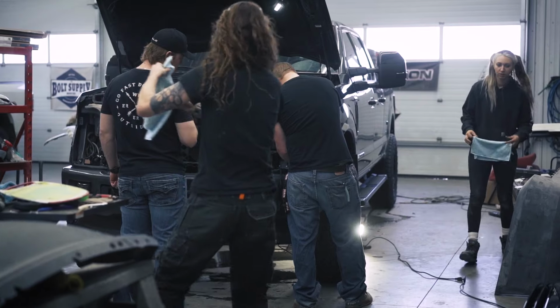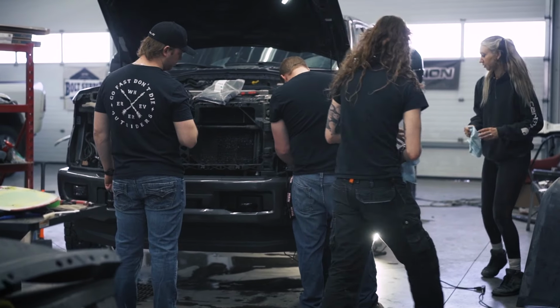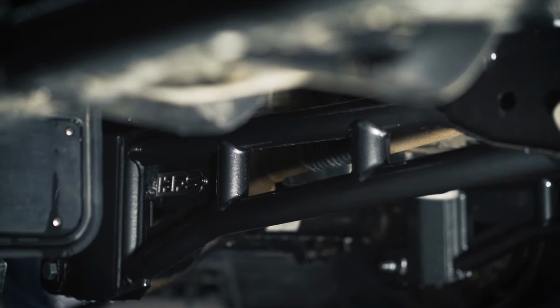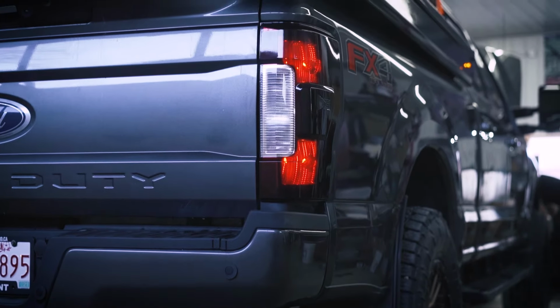BDS is just an awesome company to work with. They have a no-hassle warranty, so if you got issues with the truck, BDS is gonna warranty that if your factory doesn't. So we just love moving towards a BDS. High quality, they stand behind their product, and they're just a great company to work with. Everything fits like a glove every time.